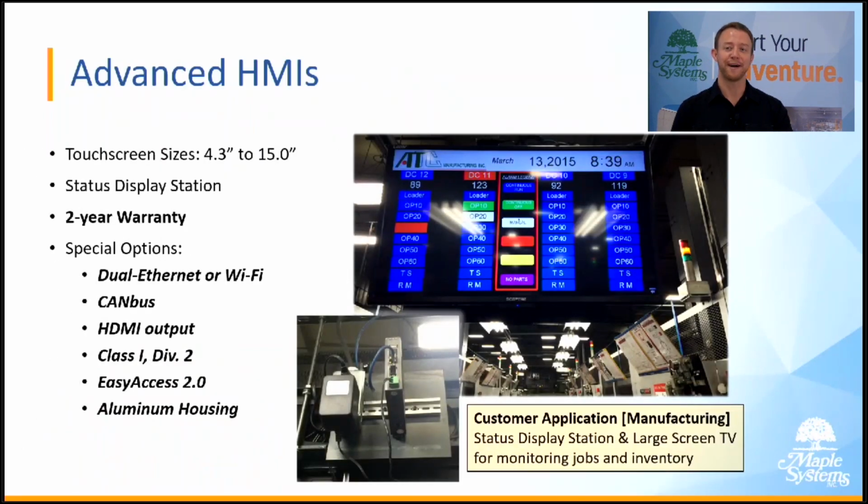The advanced HMIs have a number of sizes available for the display, from 4.3 inch up to 15 inches. We also have a status display station in this category, and you see one of these pictured on the right here. So this is a set of photos from a customer installation. They have the status display station DIN rail mounted there. And from there, they connect via HDMI cable up to their large screen TV. And this is a manufacturing application. So they use that to monitor their jobs and inventory levels.